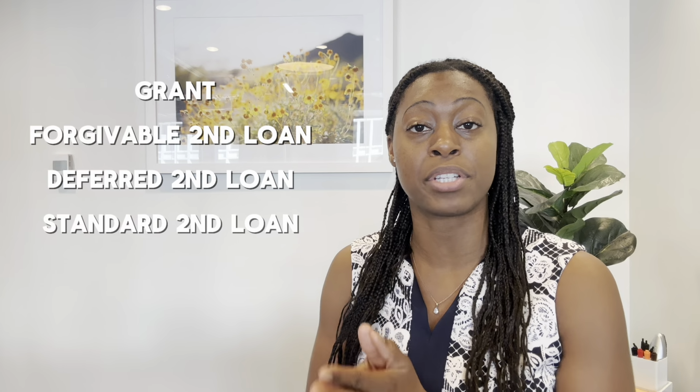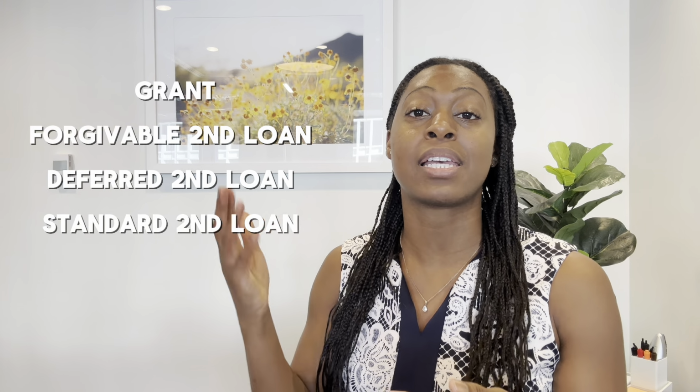Now, before I jump into my list of the top 6 down payment assistance programs that are out there, I think it's important that we make sure we're on the same page in terms of how these different down payment assistance programs work, because they're not all made the same. So these are the 4 most common structures for down payment assistance. The first is a grant. A grant is assistance that is given to you that does not have to be paid back so long as you meet a certain set of conditions that are set out by that organization.